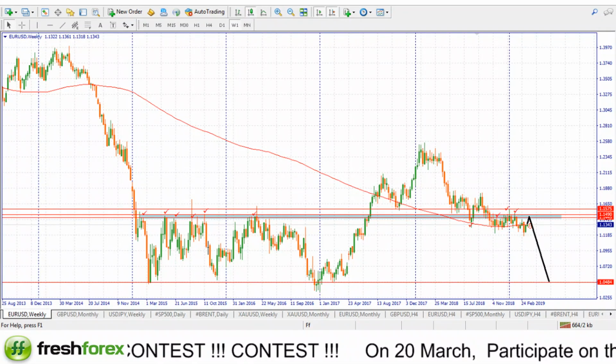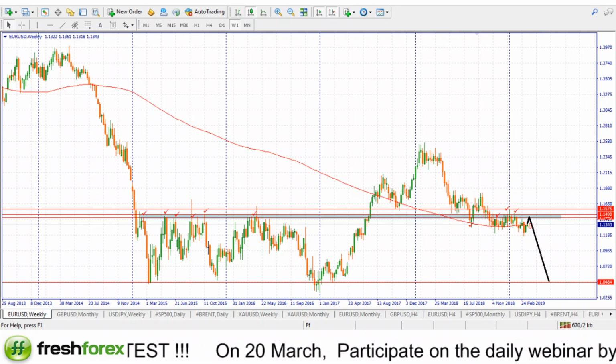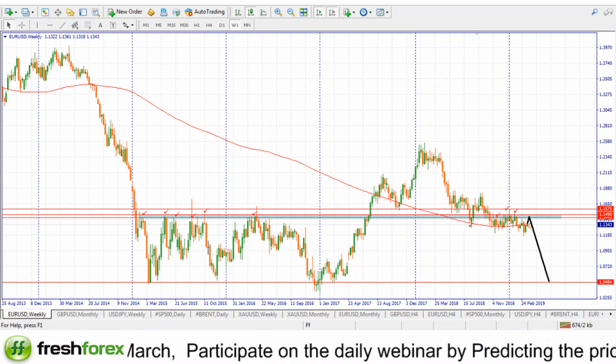So we'll move straight to the next chart, and that should be GBP USD. The second one, I have it loaded already.